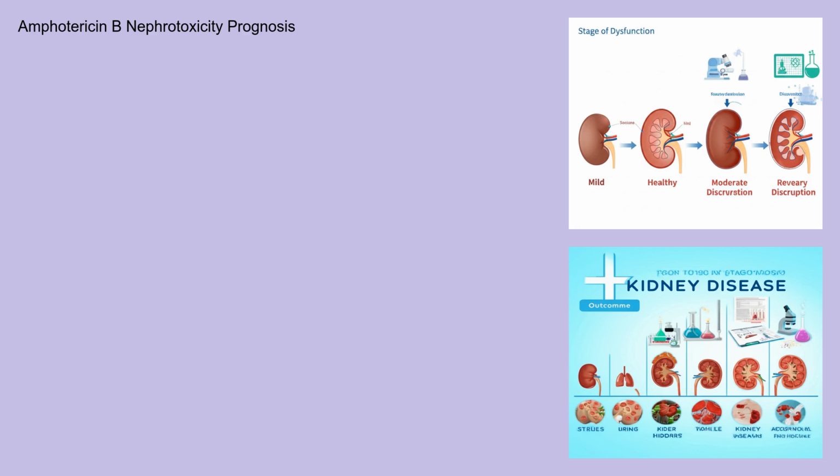The prognosis of amphotericin B nephrotoxicity depends on the severity of the damage and the patient's overall health. Mild to moderate kidney dysfunction often improves after discontinuation of the drug and with supportive care. However, severe kidney damage can lead to chronic kidney disease and the need for long-term dialysis. Recent research focuses on developing even less nephrotoxic amphotericin B formulations and exploring adjunctive therapies to protect the kidneys. Studies are also investigating the use of biomarkers for early detection of kidney injury. Early detection and management are critical for improving outcomes.